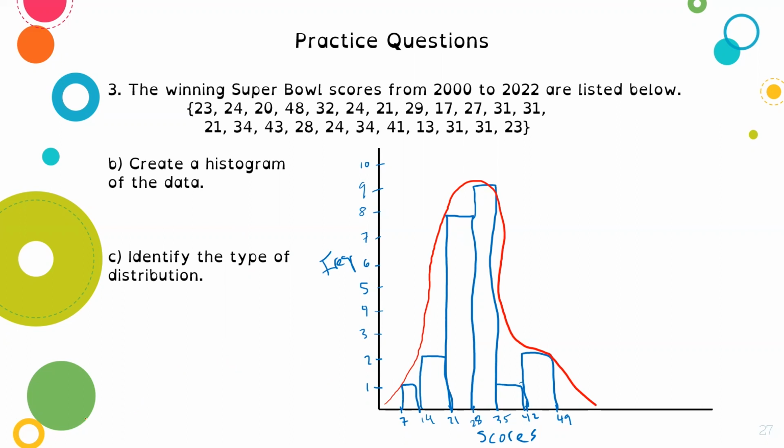So I feel kind of like it's a normal distribution, even though it's really, really high in the middle, and the other two sides fall away. But I feel like a normal distribution makes the most sense, because it's not skewed to the left or to the right, and it's definitely not bimodal. So it's not uniform. They're not all the same. So normal is what makes the most sense.